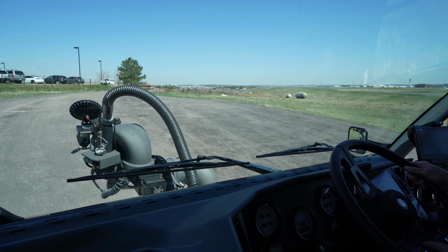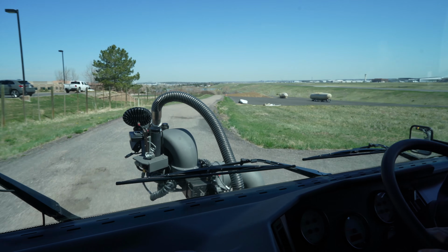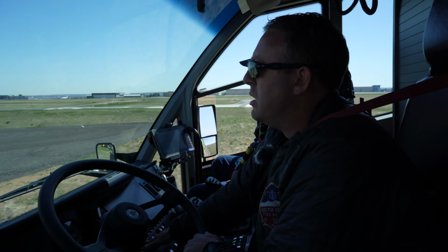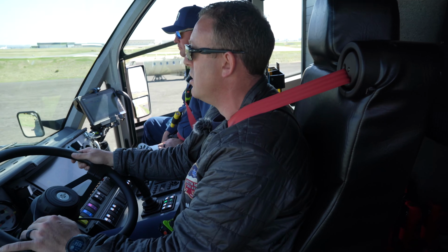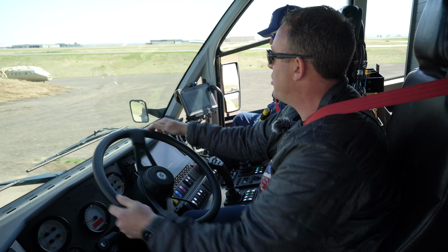The other thing that we can do is engage the pump, and if we're in 7th gear, this will gradually slow down to 3rd gear. So I'm going to go ahead and do that. It's a 3-second hold of this blue switch. Everything is color coded. So anything blue is water, anything yellow is foam, and anything purple is purple K.